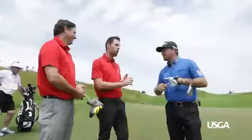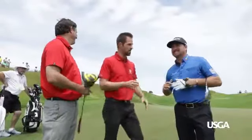Well, 2 days ago I had a nearest to the pin, which you saw with Jordan. Yesterday it was a chipping competition between myself and Ned and Webb Simpson over the back of 15. We've both been very generous the first 2 days, letting the guys win.